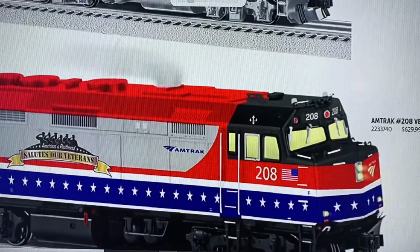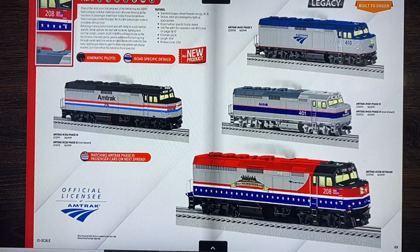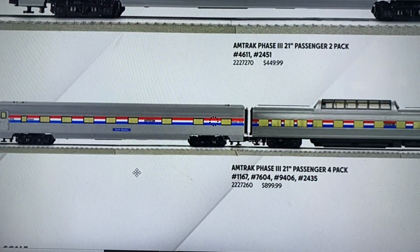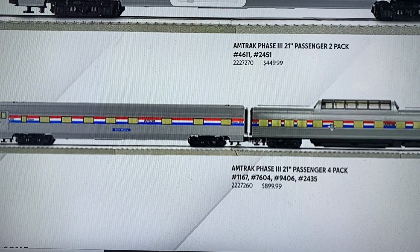These things look good, Nate. The Veterans one is really cool. I like that. I know my one buddy RJ's got this already in, I believe, Premier Line on his layout. These are cool. I think they're incredibly overpriced.